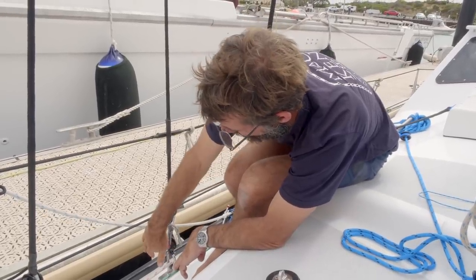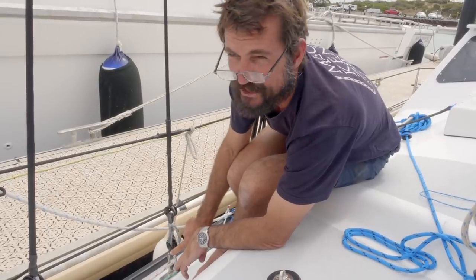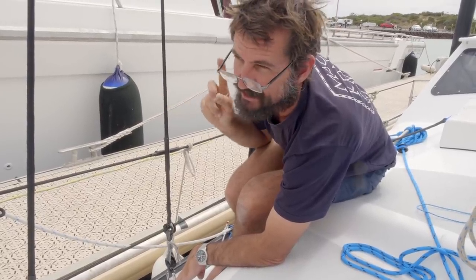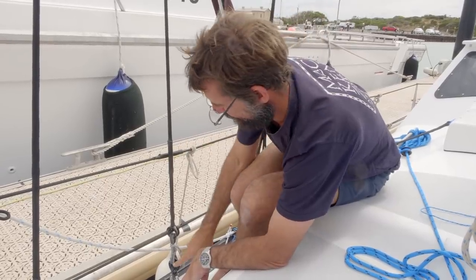So it's gone through there, and this one as well. That's so that these rings are aligned in such a way that we can use our sheet winches to pull more tension on if we need to. We can use the halyard, but it doesn't get nearly as much grunt as we can get with our cockpit winches. So that's how they're done.